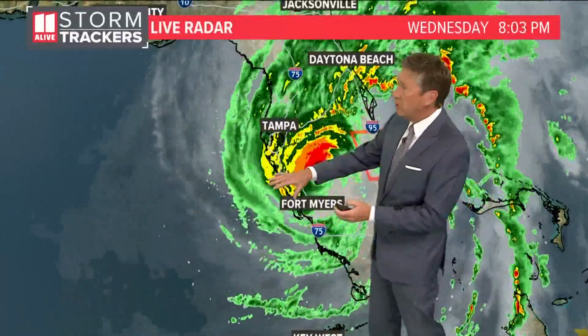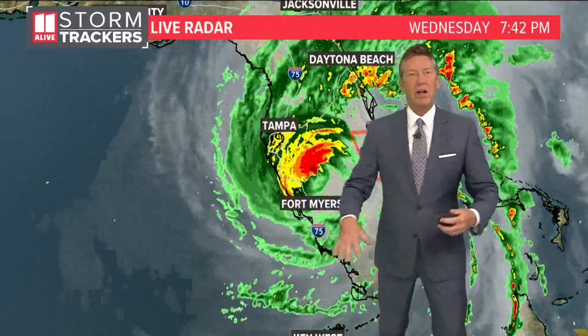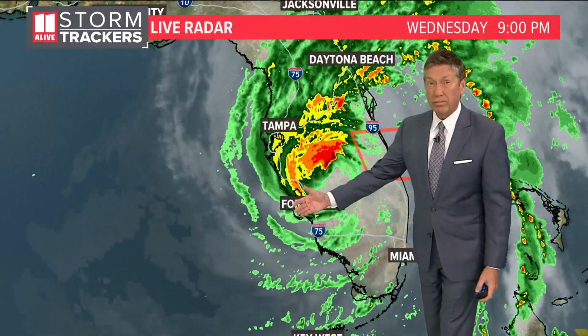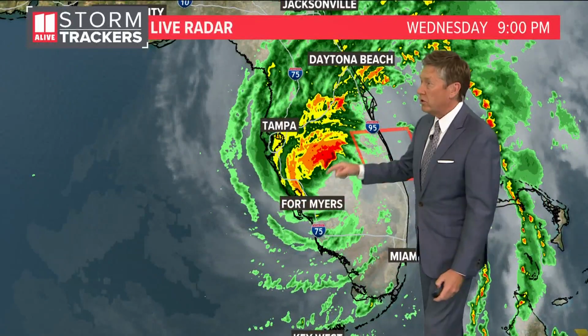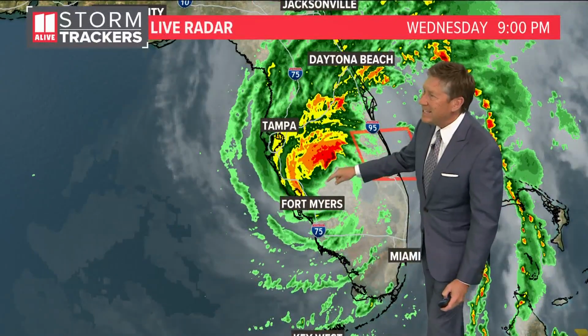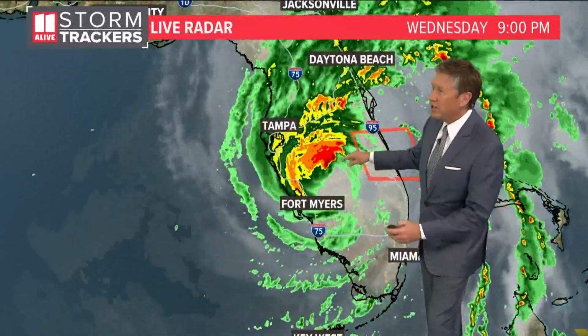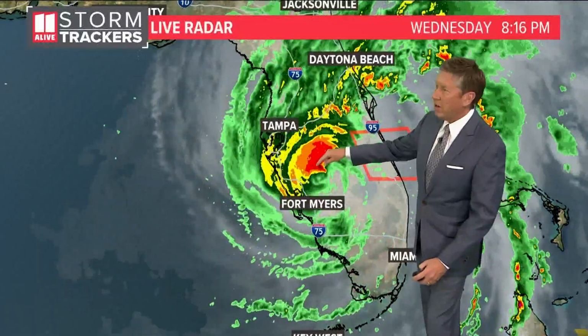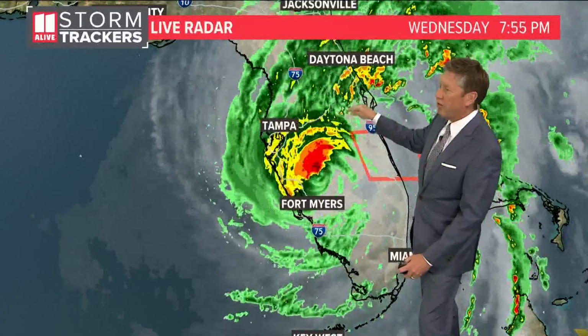What happens when this moves over land: when it's over water, the warm water is its fuel source and helps to feed it and give it the energy. Now, that fuel source is cut off. It's not over water anymore, it's over land. So you can see the eye wall or the center of circulation not quite as well defined as it was a little bit earlier. As it's over land, it's going to keep moving up toward the north and to the east.